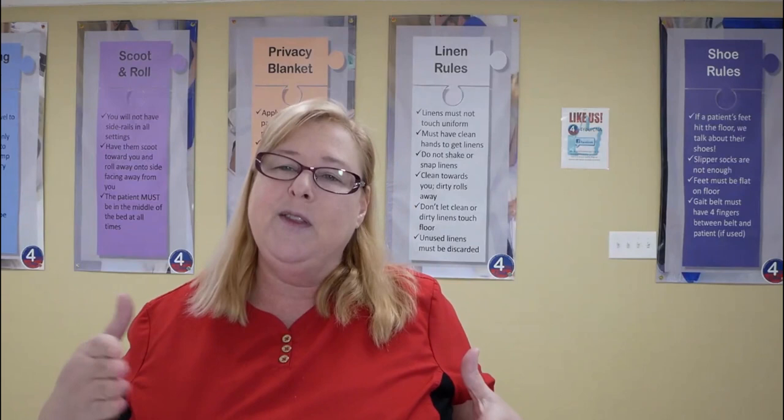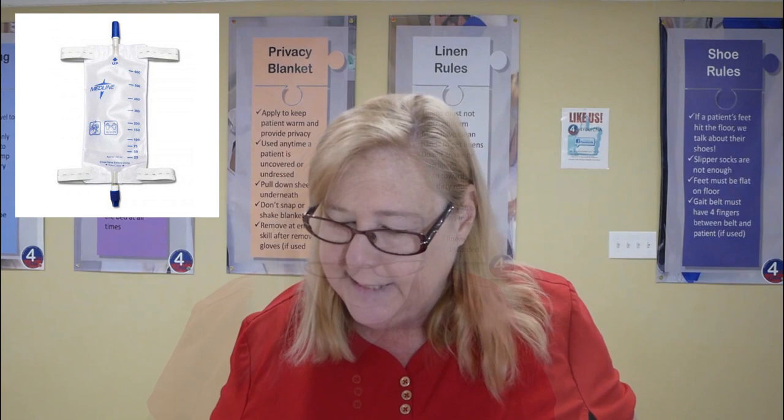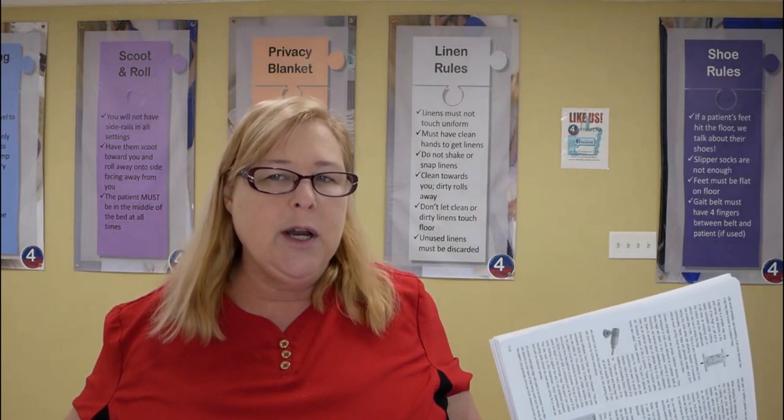So in those situations, we use something a little more discreet called a leg bag. And you'll see this if you open up your skills books to page 113. You'll see a picture there on page 113 of what a bedside drainage bag would look like. But if you turn to 116 is actually where I need you to be. On 116, this picture right here, this is what a leg bag looks like. It's smaller, it's more discreet, and it can be worn under clothing. So this would be something that would Velcro or use elastic bands against the inside of the thigh or the calf. And it's a bag, it just collects the urine. And then the patient can actually go to a regular bathroom and empty the bag into the toilet, just like you would empty your bladder into the toilet. It's just kind of a halfway point, right? It's something that holds the urine until the patient goes to the bathroom.